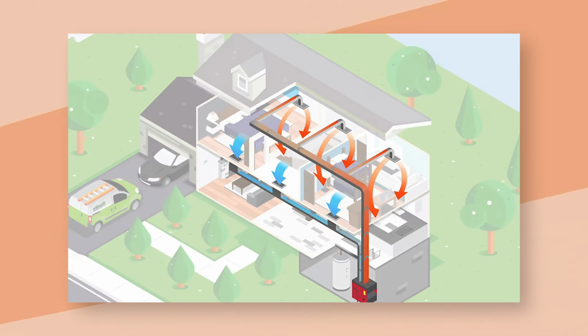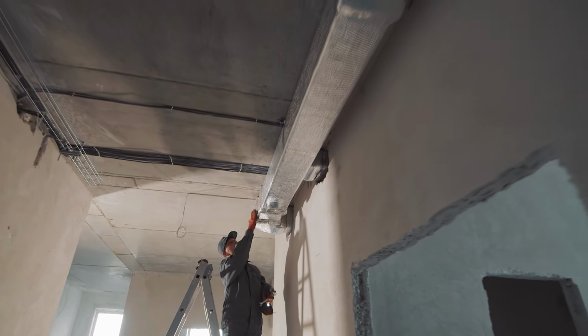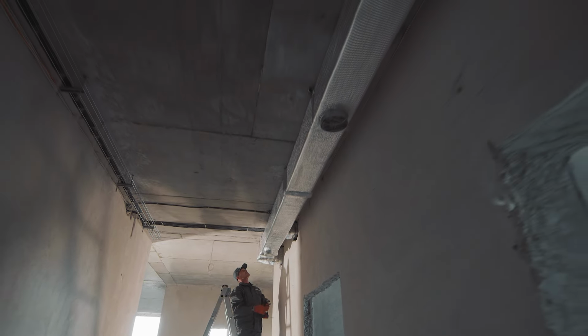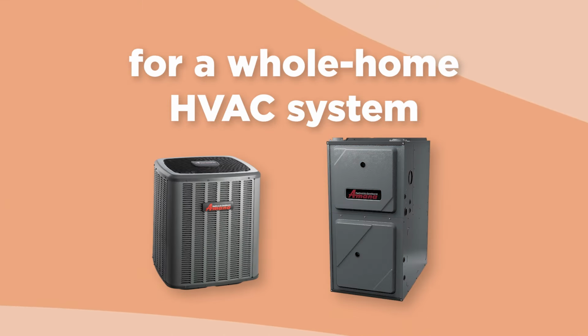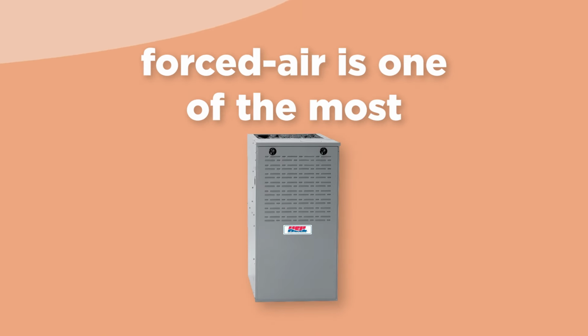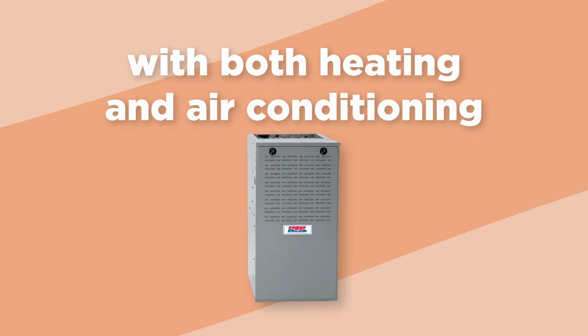These systems utilize ductwork to distribute and circulate air throughout the home. Ductwork is generally built into a new building when it is first constructed, but can be added and renovated during remodels and other home projects. Forced air furnaces are often combined with air conditioners for a whole home HVAC system. Despite some energy loss through the ductwork, forced air is one of the most effective ways of providing a home with both heating and air conditioning.